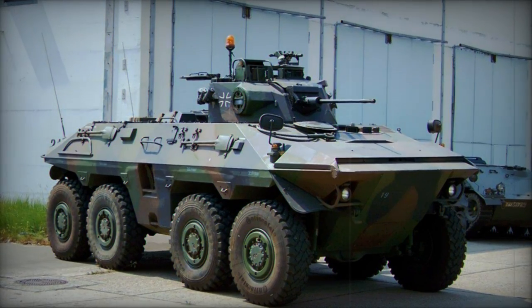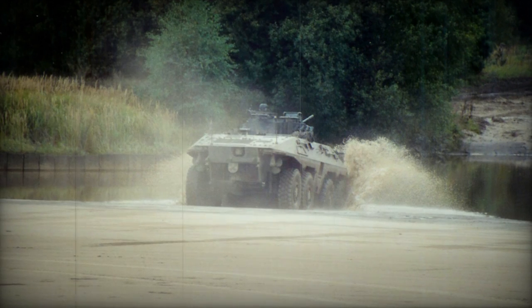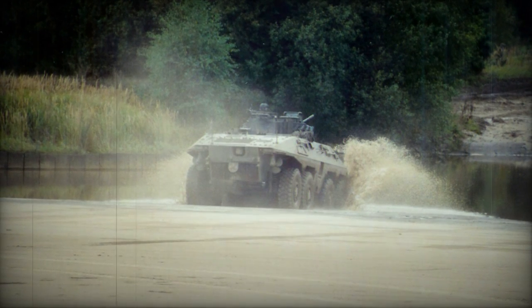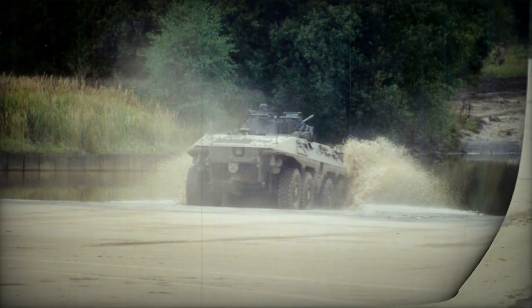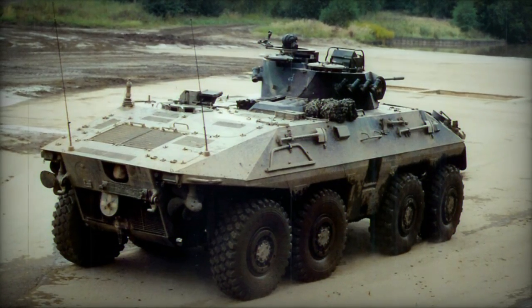Armored hull protects the crew from small arms fire and artillery shell splinters. Frontal arc provides protection against 20mm armor-piercing rounds. Vehicle is fitted with an NBC protection system.